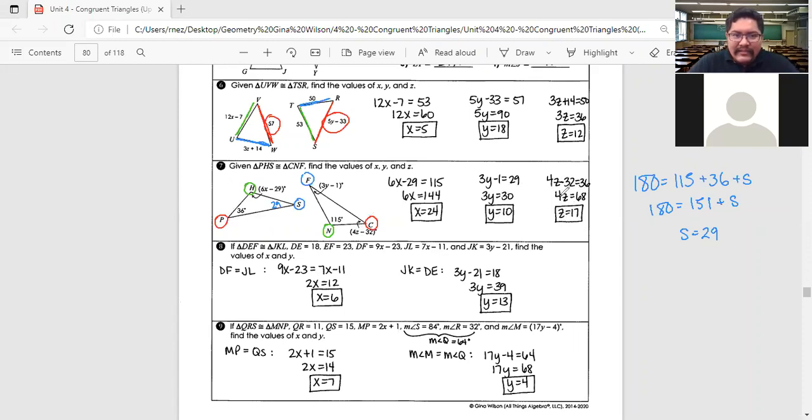All right, so last two. So this one here, it looks like there's no picture. So we've got to make sure that we keep the sides the same. So triangle DEF is congruent to triangle JKL. Okay, so let's see. DE is 18, EF is 23, DF is 9x minus 23, JL is 7x minus 11, and JK is 3y minus 21. Okay, so that's a lot of information. It's a lot of information that we have to watch out for.